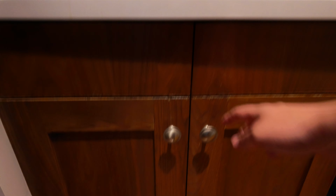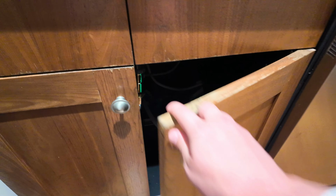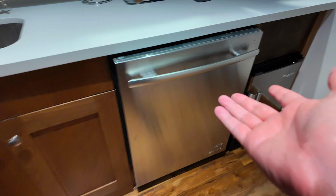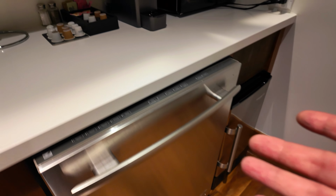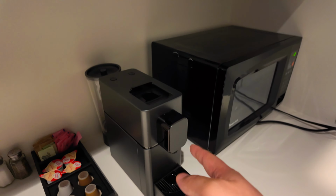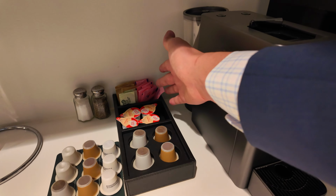Just below the sink, you have a cabinet here, and down there you have some Cascade in case you need to use it, because if you use the dishes, then they have a dishwasher right here for you. Just above the dishwasher, they have your coffee machine here, and then more coffee pods here. Looks like they've got some creamer and then some sugars back here.